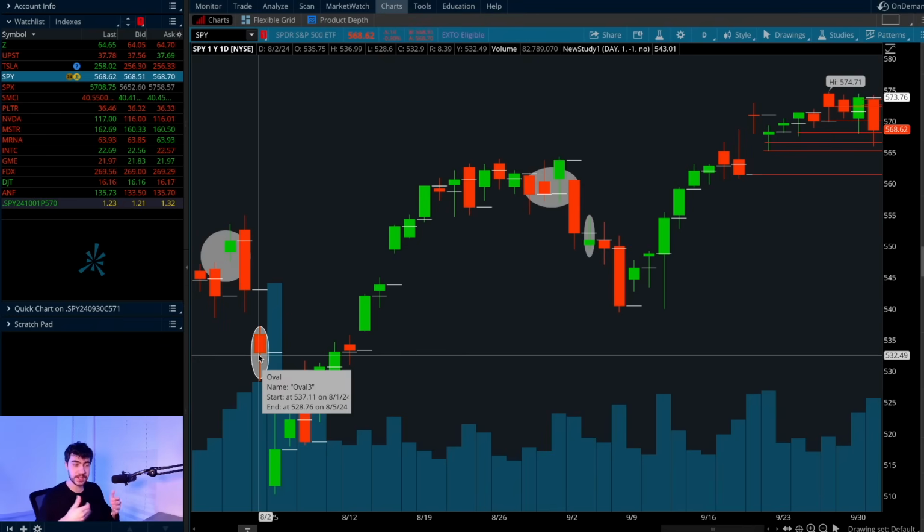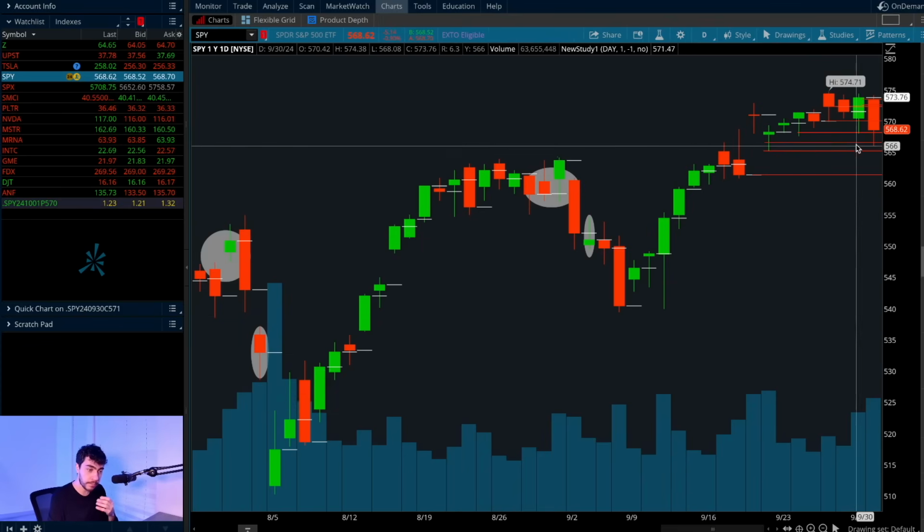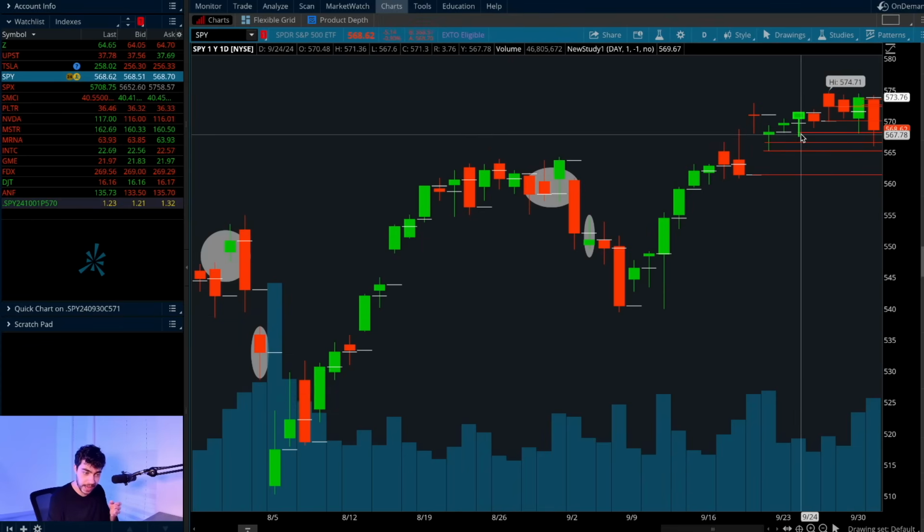So if the SPY ends up gapping down, what I want you to look for is previous support, 567.70, 566. I want you to look for these bottom wicks, these support levels, to be reacting as resistance.